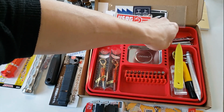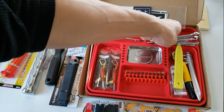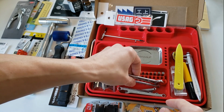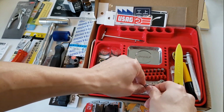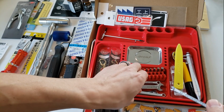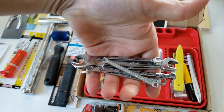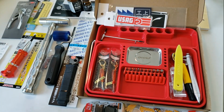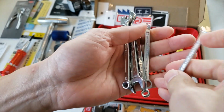Here, let's move on to some wrenches. Maybe I should have started off with this one, because if you've stuck around for this long, I appreciate it. Wrenches and sockets and ratchets and that sort of stuff usually are the most interesting, I think. Anyhow, pardon me for that. Getting back to this bunch of wrenches.